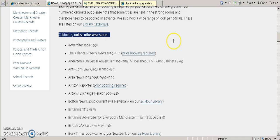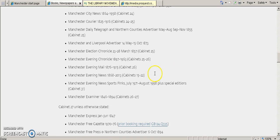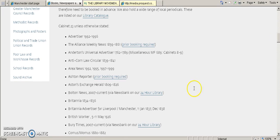So the start of the list is in cabinet number 23. The Evening News, probably the most important publication, we've got from 1868 up to 2013, is in cabinets 15 to 22. Where it's not on microfilm on the ground floor, it points you towards either accessing it online in the 24-hour library where we just were, or where we have microfilms in the stores. You need to book that in advance. So the Ashton Reporter we have in the strong rooms, and you can make a prior booking to view it in the search room with 1 working day's notice.